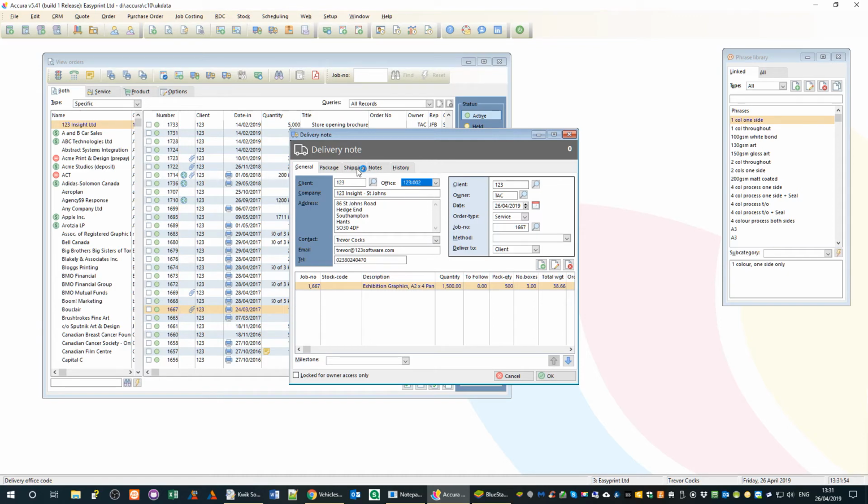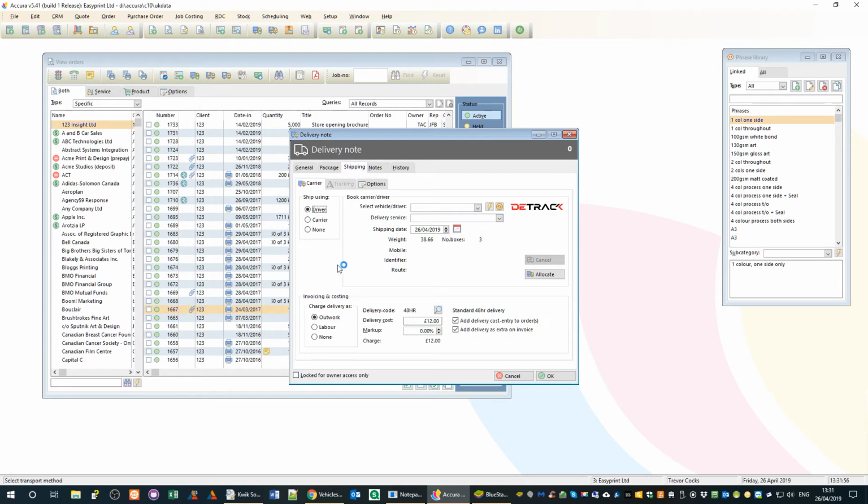We're going to go to our shipping tab. Now anyone that's used EasyPost will notice that this has now changed. It's now asking you whether you want to use your own driver or a carrier. So I can toggle between them, so I can use a carrier using the EasyPost interface, or I can use my own driver, Bob, and choose the service.